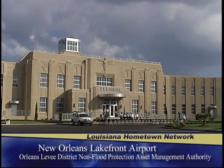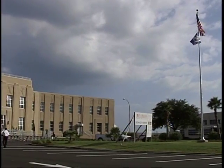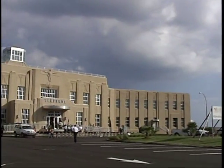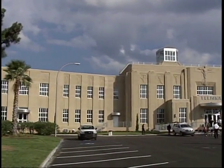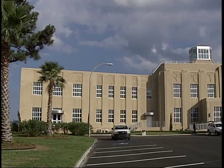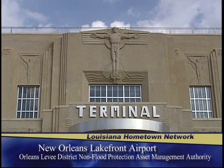We're here for the rededication of the Shushan Terminal, as it was originally called, at New Orleans Lakefront Airport. This is a reconstruction and renovation of an Art Deco building that was first dedicated in the 1930s. When Katrina came through in '05, it destroyed almost all of the artifacts in this building and the architecture as well. It required basically gutting the entire building and unveiling what had been covered up over the renovations in 1964.